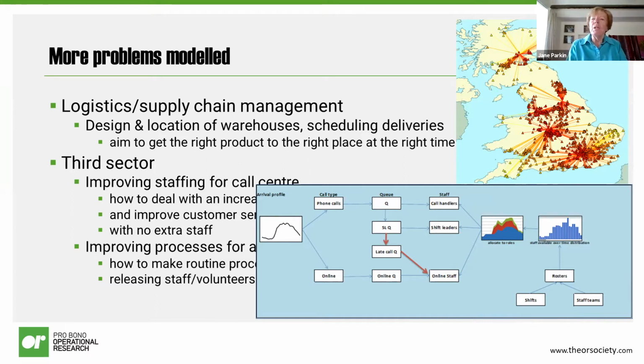And the picture at the bottom is developing a simulation model for a call center. It starts off with the arrival profile. So in the night, you don't get many phone calls, you get a lot more during the day. Then things split up, you've got phone calls and you've got people sending online queries. They go into queues, handled by staff. You've got your staff and you design your shifts. So quite a complicated model, that one was.